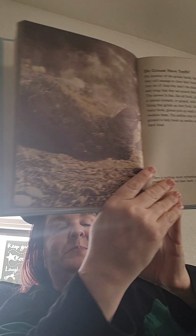There is nothing more refreshing to a grouse than a good dust bath. That's a spruce grouse.